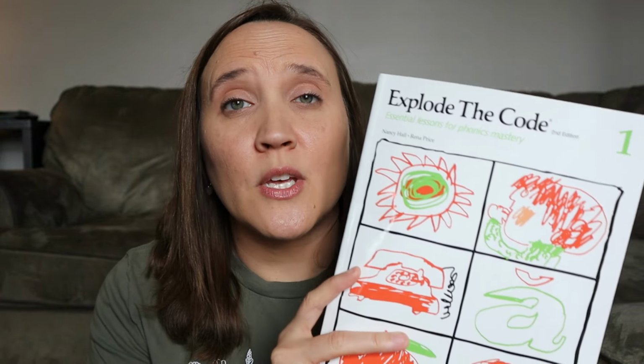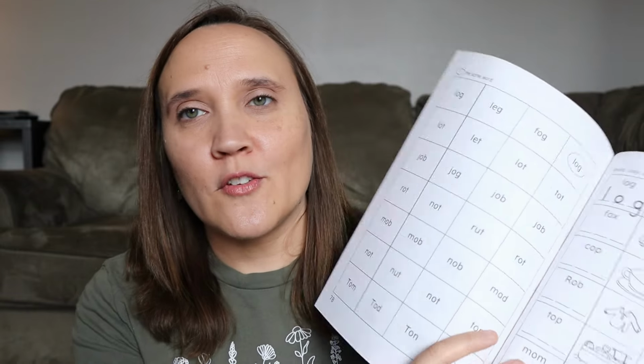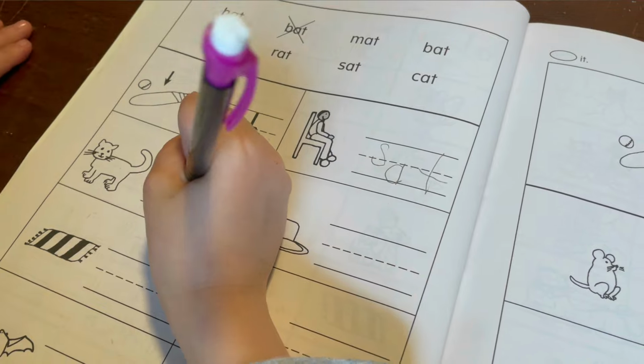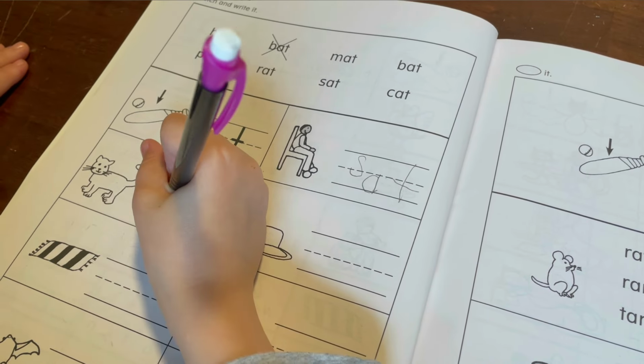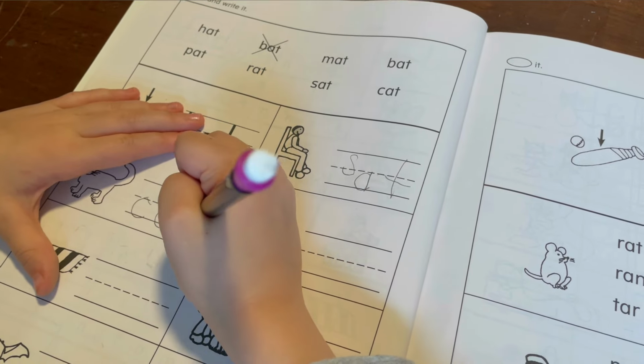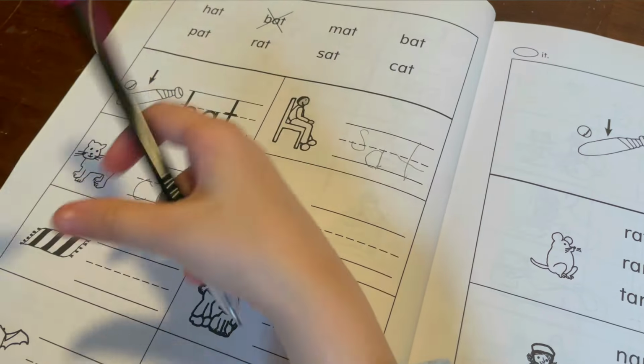And what a lot of people don't realize about Explode the Code, because we use it mainly as a supplement as well, whatever they're doing as a reading curriculum, I will buy them a book that kind of goes along with those levels. And they will also complete this as kind of independent work alongside of that. That's how most people use this.